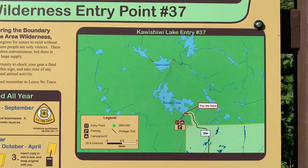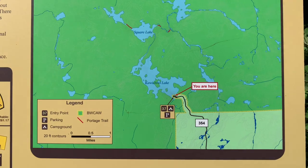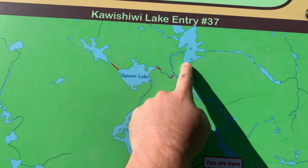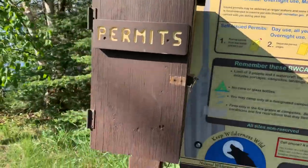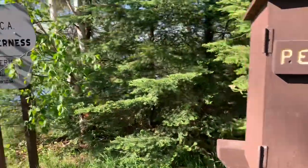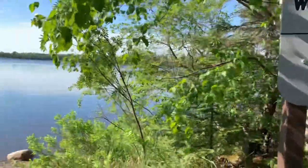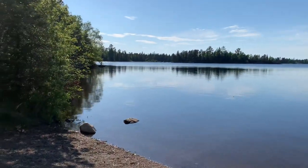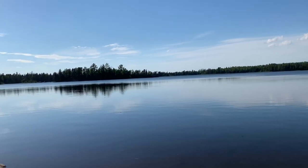There's the map. So you can see there's a bunch of lakes surrounding. So we're gonna make it up to here, and then we're gonna hop over here, and then we're gonna hop up farther off of this map. Permits. You have to have permits to be here. First lake. So this trip is for fishing and canoeing and having fun.